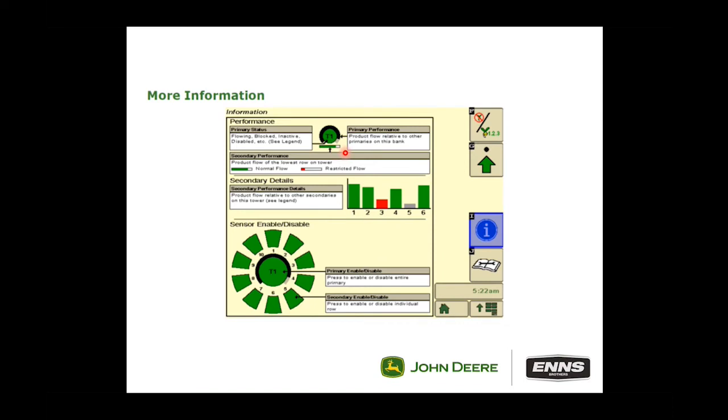So what we're looking at with that black circle is our product flow relative to other primaries on the bank. So if that black circle wasn't filled in as even, that means we could have restricted flow to that primary. That could be an example where maybe we have a partial blockage. Maybe we've got some bridging in our roller, something like that. That could be an example of that situation.